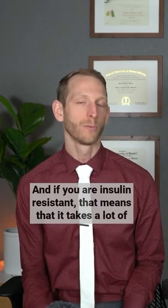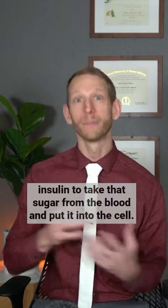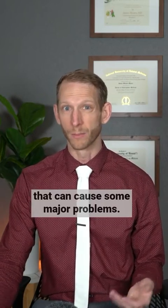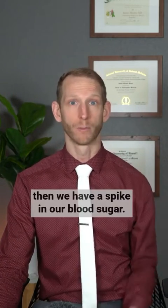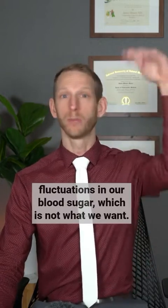And if you are insulin resistant, that means that it takes a lot of insulin to take that sugar from the blood and put it into the cell. And that means that more sugar is left in the bloodstream, and that can cause some major problems. After we eat, and more specifically after we eat simple carbs and starches, then we have a spike in our blood sugar. Over time, this can lead to insulin resistance and major fluctuations in our blood sugar, which is not what we want.